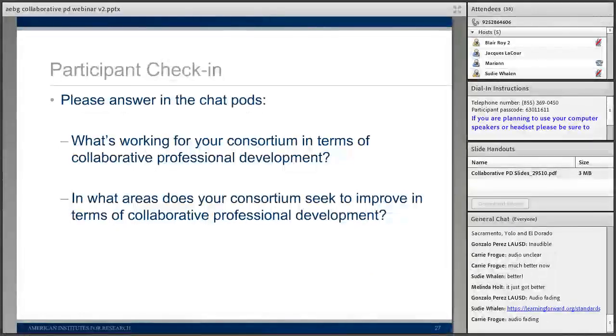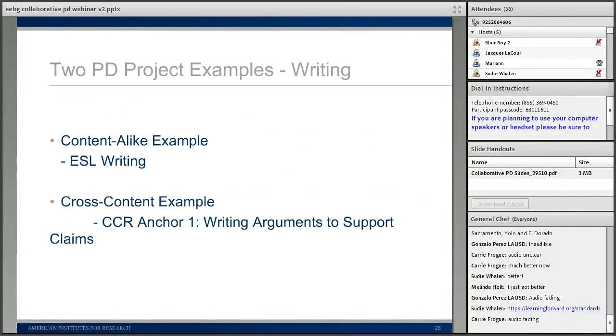Let's take a look now at sort of an idealized professional development project. And I'm going to use writing as an example of content or student skill focus in these examples.